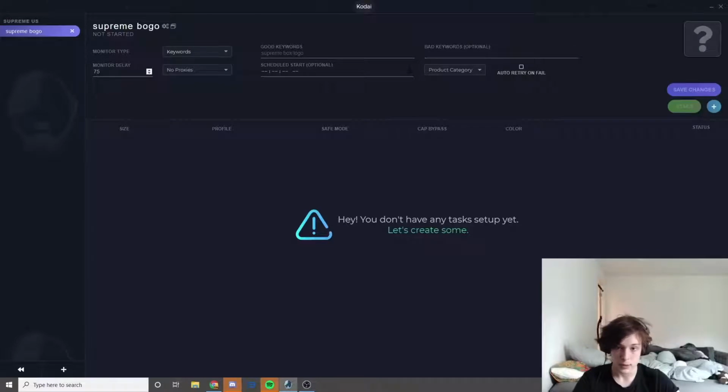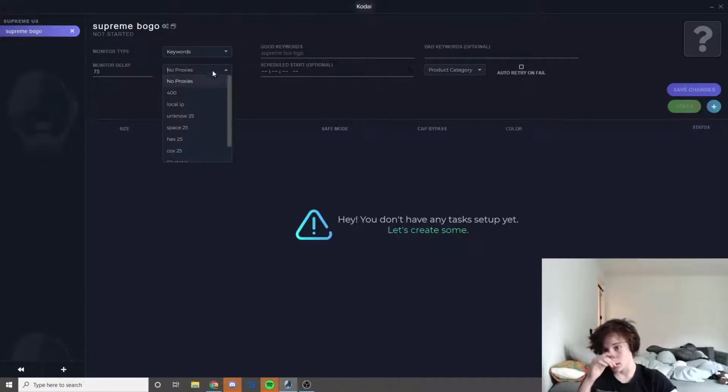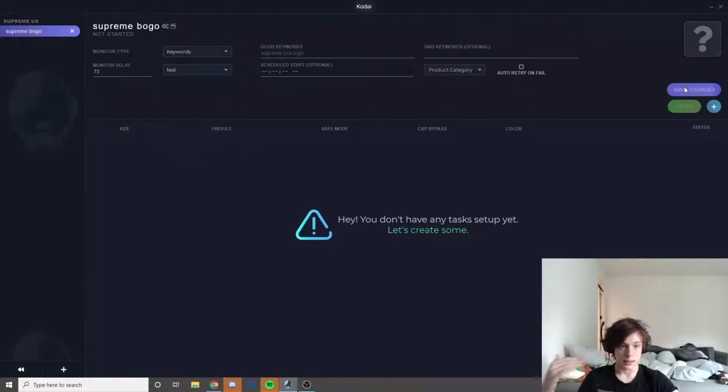Now that you've created your release, Kodai already set your monitor to latest 75. I really wouldn't mess with this too much. Your keywords are right here. You can't change it. You can only run keywords for Supreme. Don't worry, it's not that hard to get. And you select your proxies here. So we're going to scroll down and I'm just going to pick our test proxies, hit save.